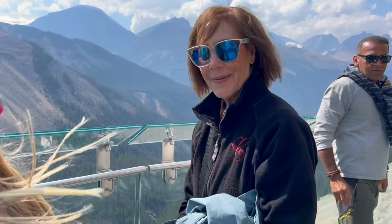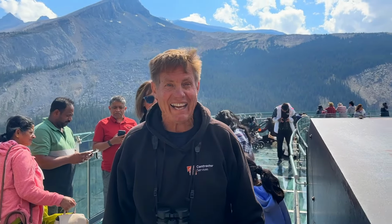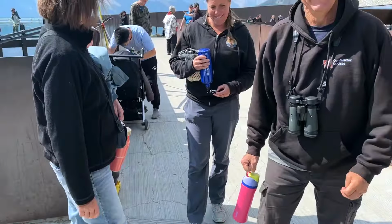Mom, what do you think? I love the river down below. That is so cool. How was it? Scared the holy heck out of me. You notice the cracks on the concrete? Yes. Okay, so there's cracks, so Dennis thinks the whole thing's starting to crack and come apart. Joe, were you proud of your dad? I am very proud, yes.